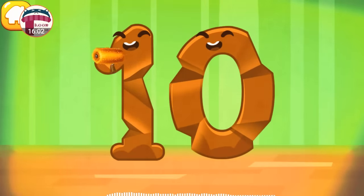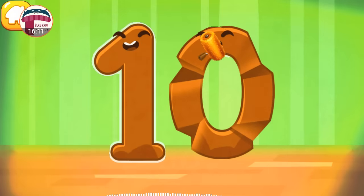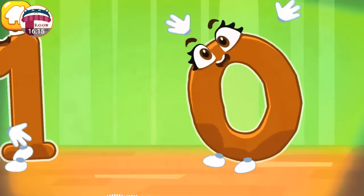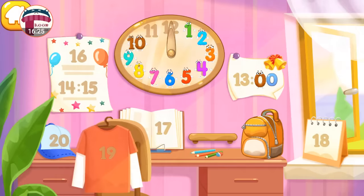Smooth out the number 10. Good! Put the number 10 in its place. Great!